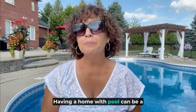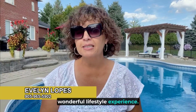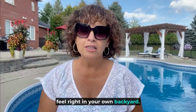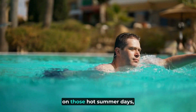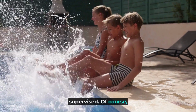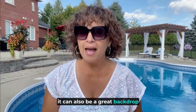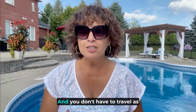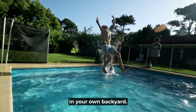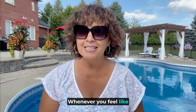Having a home with a pool can be a wonderful lifestyle experience. It provides for a cottage-like feel right in your own backyard. A perfect place to cool off on those hot summer days, a place for the kids to play, supervised of course. It can also be a great backdrop for entertaining, and you don't have to travel as it's conveniently located right in your own backyard whenever you feel like taking a dip.